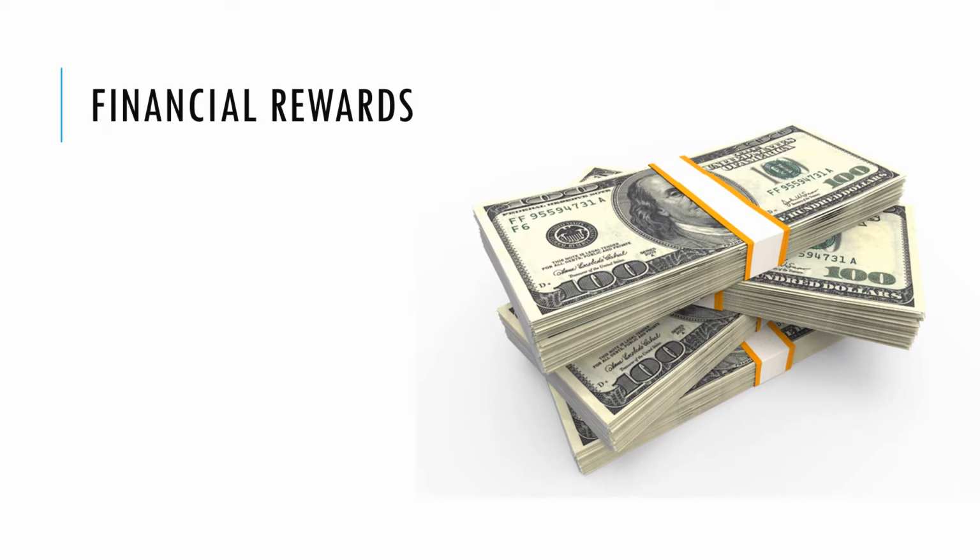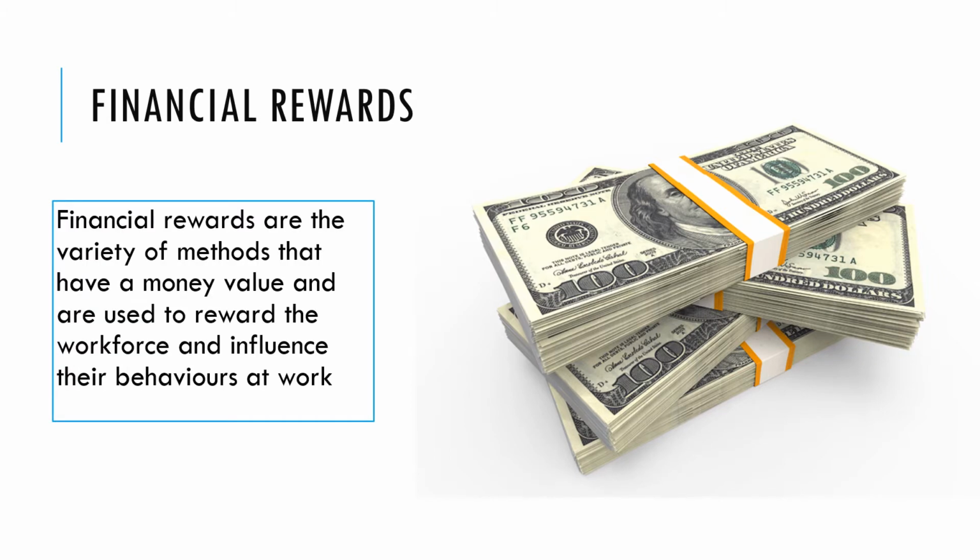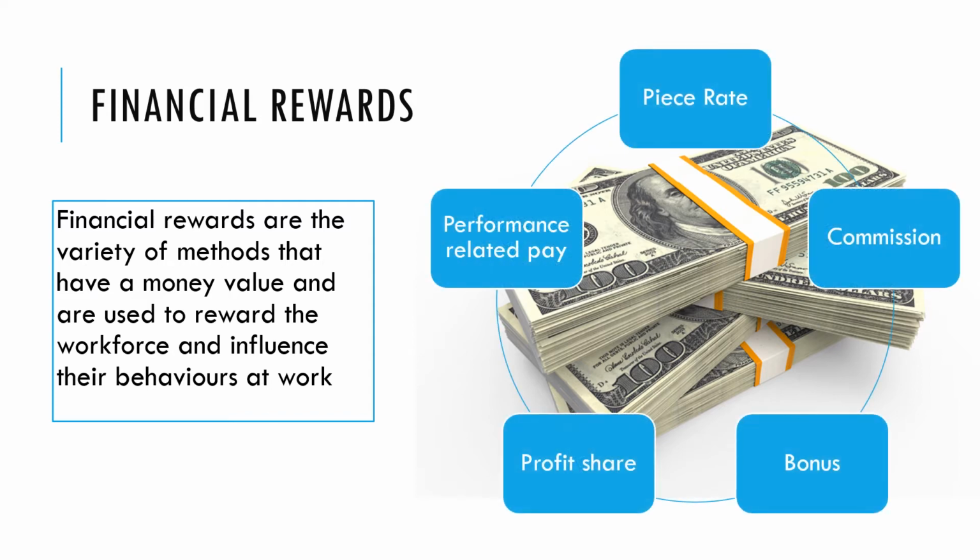Let's kick off with financial rewards. Financial rewards are the methods that a business might use to reward the workforce and influence their behaviors through money, have a monetary value. And these are the 5 that we need to be aware of. So let's go through these 5 in turn.